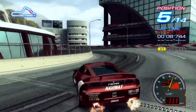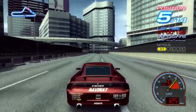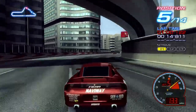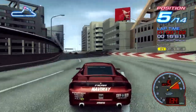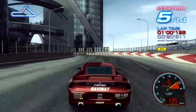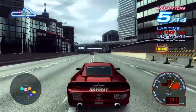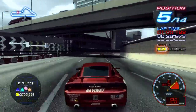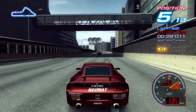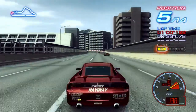This doesn't replace Forza. This doesn't replace Gran Turismo. This doesn't replace Burnout Paradise. They're all different games. And there's another Burnout on there too, which I have not played in some time. Like I said, this is not replacing it, it's just different.